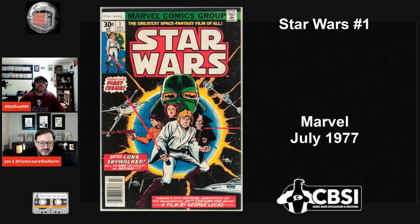Genius. All right. So this is the book we're talking about. Kind of the book that saved Marvel. We went way into that in part one of this series, but just wanted to flash back to it. This was produced by Marvel in July of 1977. Beautiful Chaykin cover.